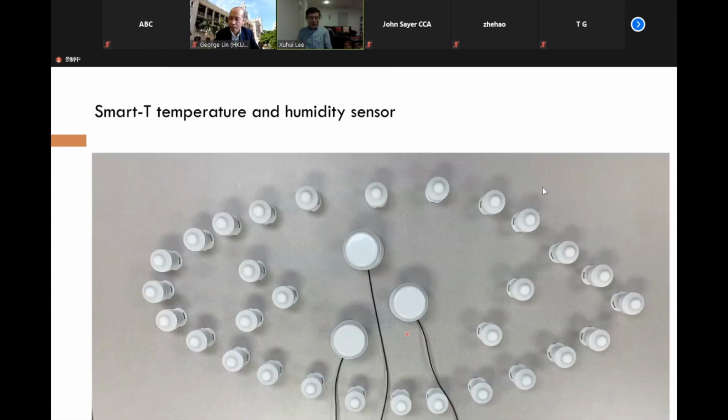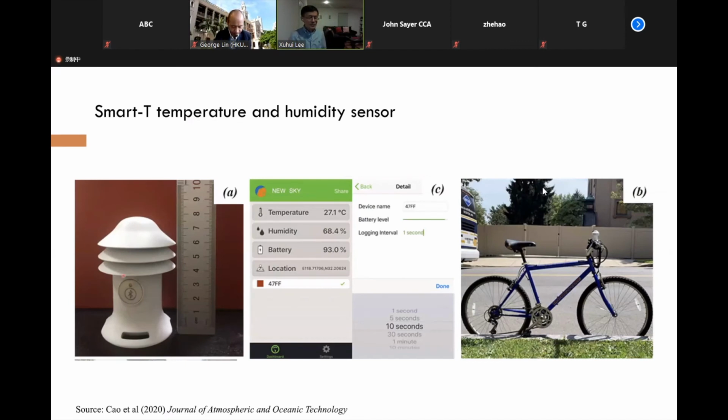We have some success. We have these sensors now in operation. This is what we call Smart T, T for temperature. Smart T temperature and humidity sensors. They are very robust, very inexpensive, with very low power consumption. This is what it looks like, this is the dimension of it, and this is what it looks like when you put it on a bicycle. This is the phone app allowing the cyclist to geolocate the data and to also communicate with the device for data collection. We are now in the phase of designing Smart P for measuring particulate matter, Smart O for measuring ozone, and also Smart C for measuring carbon dioxide.